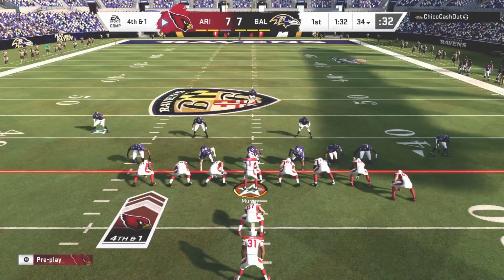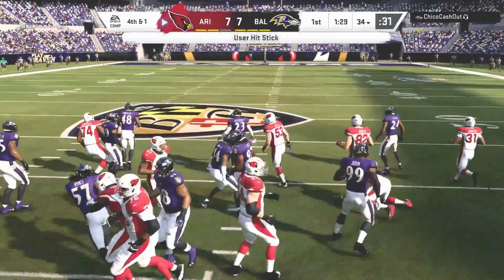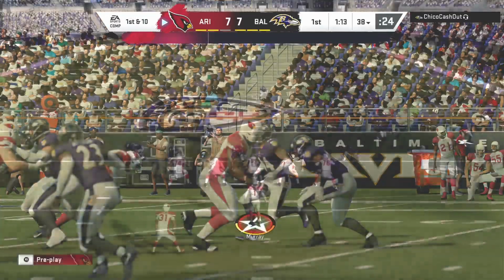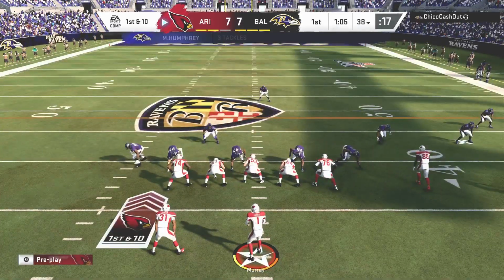And how about this one now? In their own territory, a gutsy call. They're going to go for this on 4th and a yard. And he will have the first down, but he winds up taking a pretty good shot that time. A big roll of the dice on 4th and 1, but it pays off.